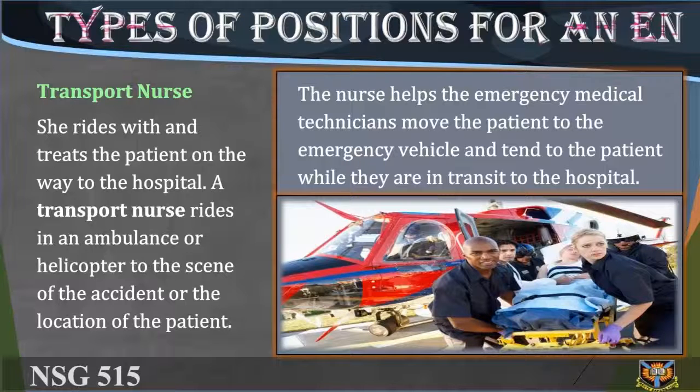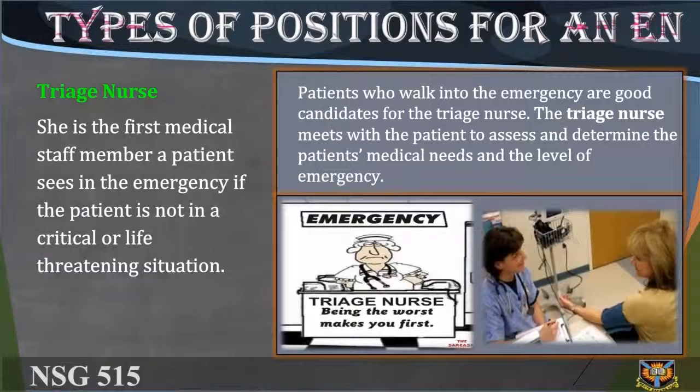As the transport nurse assesses the patient's condition, she takes vital signs, speaks to the patient, if possible, and the family, and works to stabilize the patient en route to the hospital. On the way to the hospital, the transport nurse continues to monitor the patient's condition and is in communication with the staff at the hospital so that they can be prepared to continue treating the patient once he is brought into the emergency room.